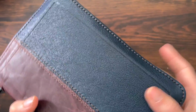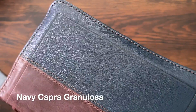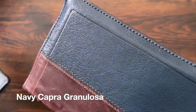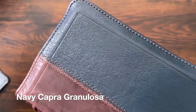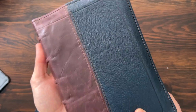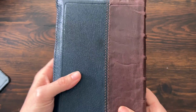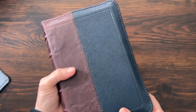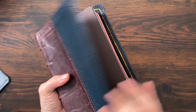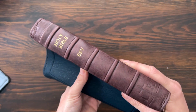And he paired that with a navy, I think it's pronounced Capra granulosa goatskin. Really beautiful design on that as well, a beautiful pattern and texture. So they kind of contrast one another really well. I like that a lot. I love all of the accents on here. It's called a 3-piece because you've got a piece of navy Capra granulosa right here, so 2 different pieces of that, and then the single piece of the dark brown pull-up goatskin in the middle.